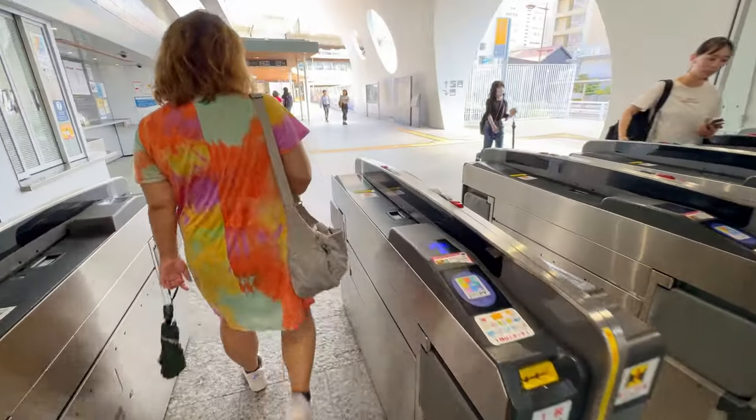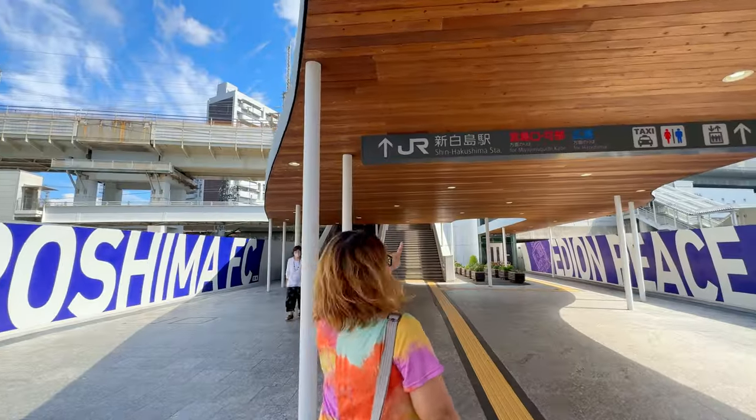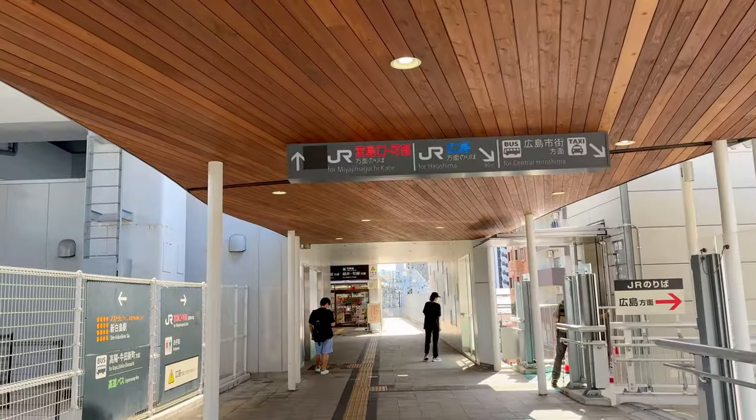Local JR trains and the ferry going to Miyajima is free using the JR Pass. The routes may vary depending on your schedule, so we always check Google Maps.